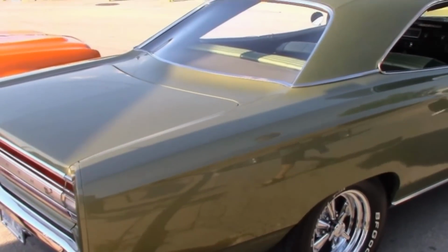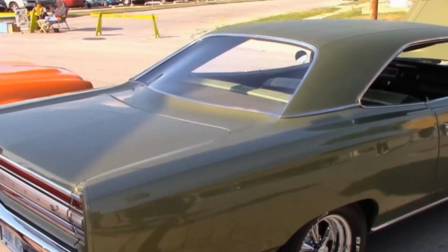We bought it last year in Hamilton. We drove it down the 401, bringing it home. No restorations required for this car. I just had to put gas in it, change the oil, and go.